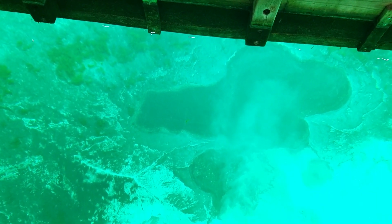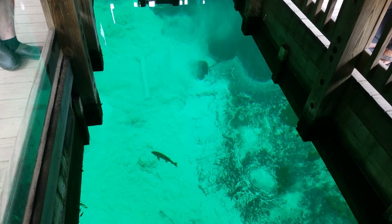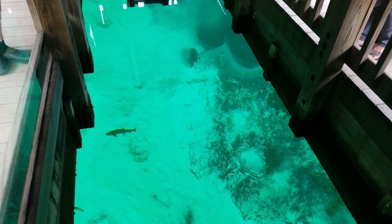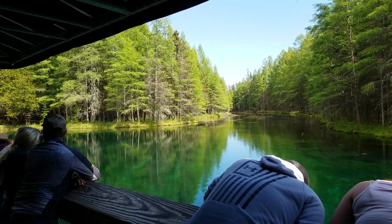Yeah, you can see the sand coming up. It looks like it would be hot, but it's an ice cold spring. All kinds of fish down in it. And that is the water coming up through the limestone, up through the sand bottom. It is one of the most amazing things I have ever seen. And that raft will float right out over where those fissures are in the limestone and let you see the spring and how it all works. It's amazing. And topside's beautiful too.